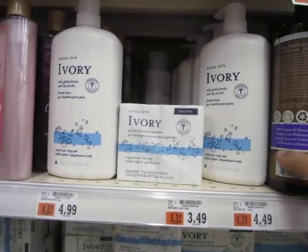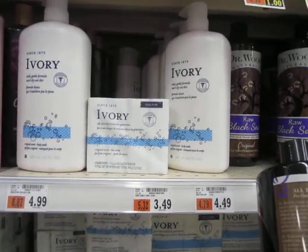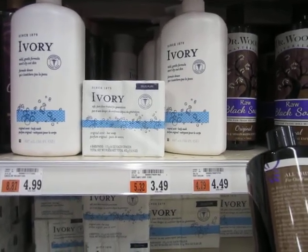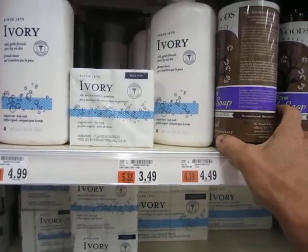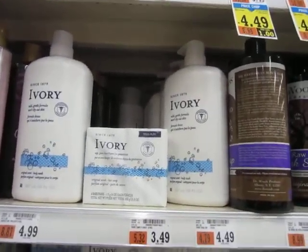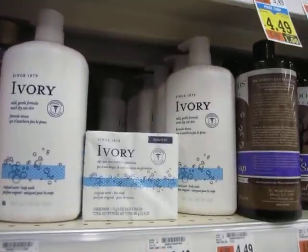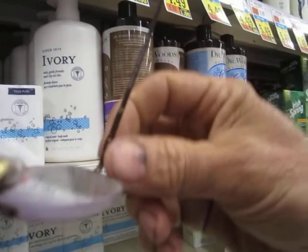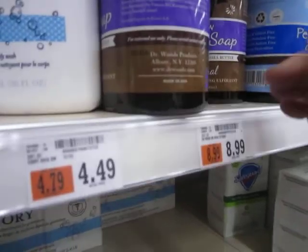But anyway, I am moving over to the bar soap. Now this isn't Dr. Bronner's, this is Dr. Wood's Castile soap and 100% vegan and gluten-free. I think I did a rant on Dr. Bronner's Castile soap full of palm oil. Let's see if Dr. Wood's has palm oil, 100% vegan, right here in New York.